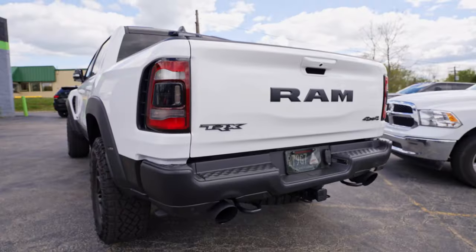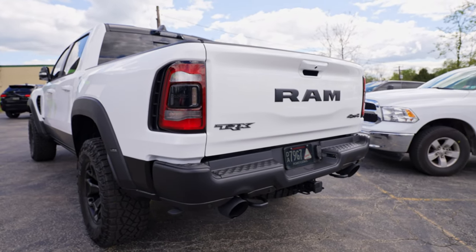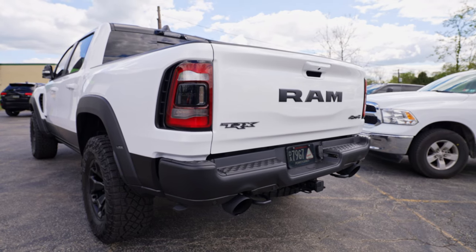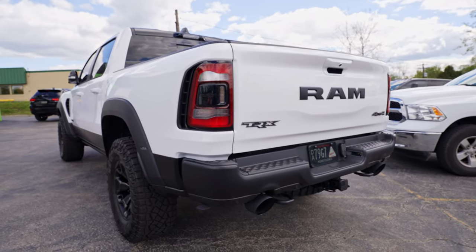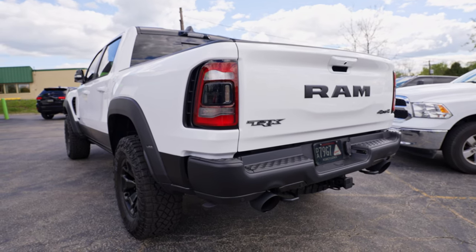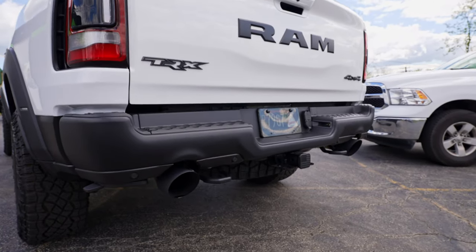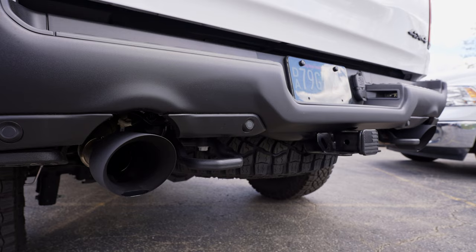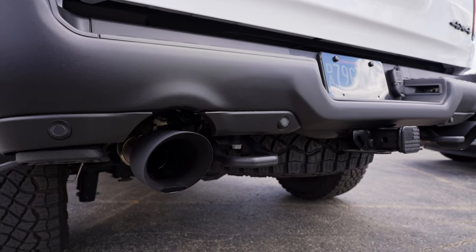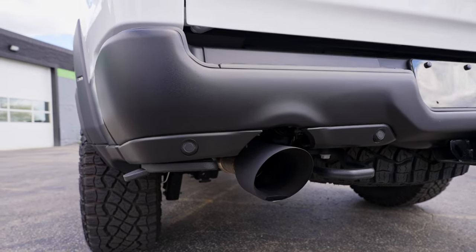Now the next thing on this truck, guys, is if you're looking for a nice truck to tow with, this is probably not going to be your best option because this one maxes out at 8,100 pounds. So the typical Dodge Ram tows a little over 12,000 pounds, while the TRX limits it to 8,100 because of the off-road suspension and the cooling setup. Unfortunately, you get about 4,000 pounds less than what the typical Dodge Ram gets.